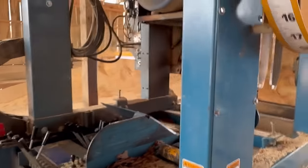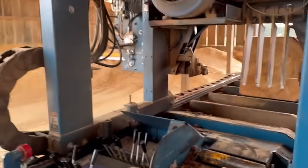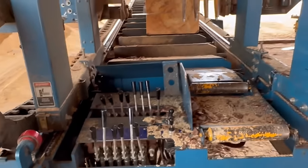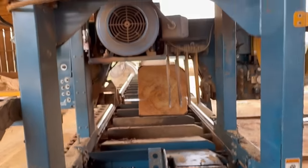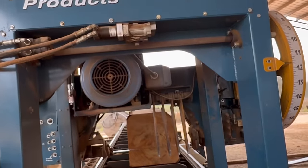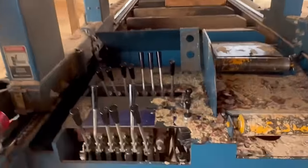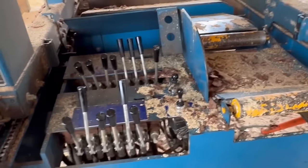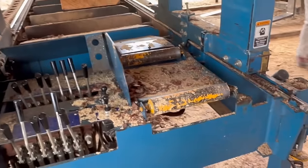You get the model number on the front of the mill here. Okay. It's a little dirty. We run it pretty much every day, 5 days a week. Okay. So it's 50 horsepower, and you have to be a rocket scientist to get up here to figure out all these controls. Yeah, you'll get used to it.